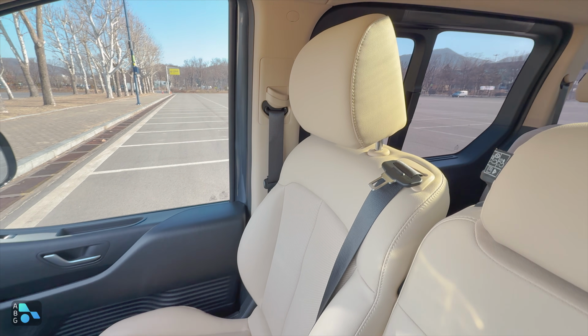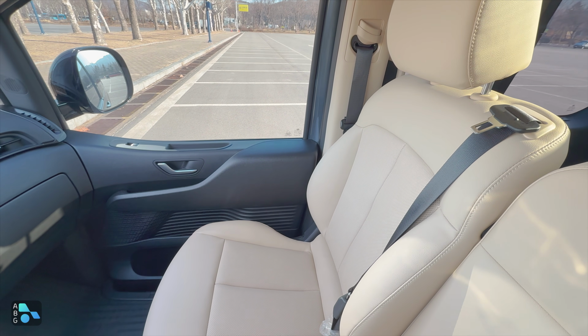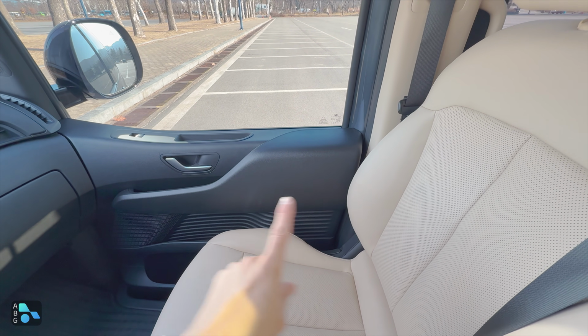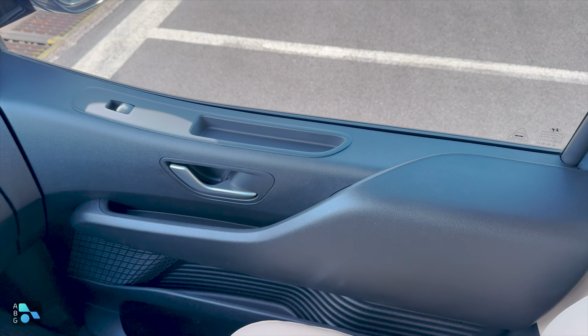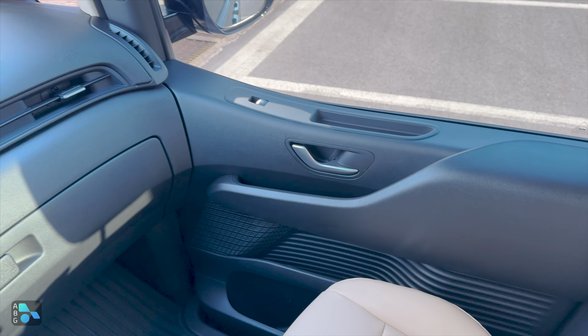There are a bunch of different interior options. The model that I'm driving today has all hard plastics absolutely everywhere. So on the doors, no soft touch armrest or anything like that. You can get a soft touch panel kind of in that little curved area there, but this one is all hard plastic everywhere. Hyundai gives us a number of different ways to grab the door and a bunch of places to store your stuff there in those door panel storage cubbies.